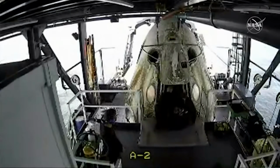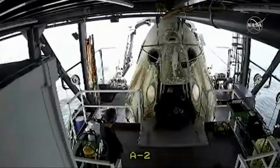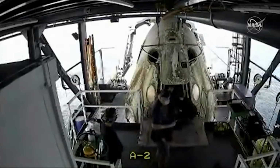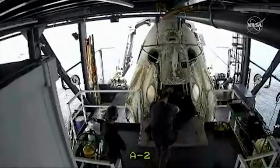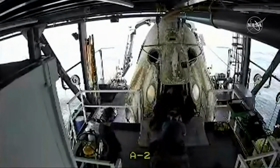As they've been giving us some regular status updates from inside the capsule, they've been feeling really good. And so now we're just standing by for our spacecraft commander, Doug Hurley, to make his way out into the fresh air for the first time in 64 days.